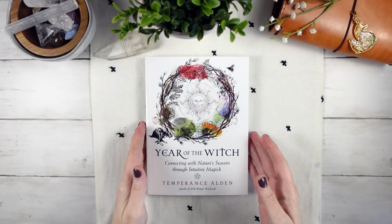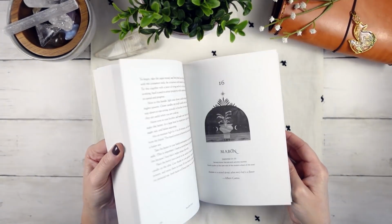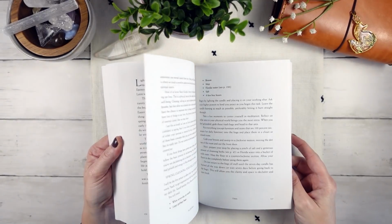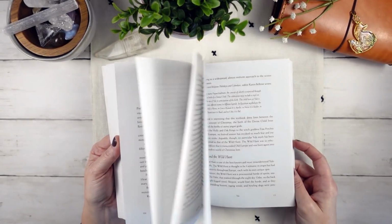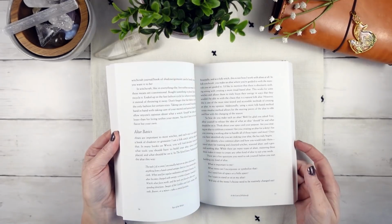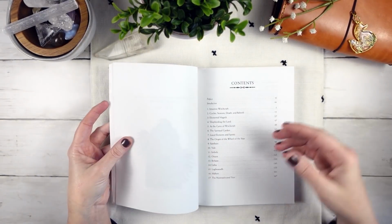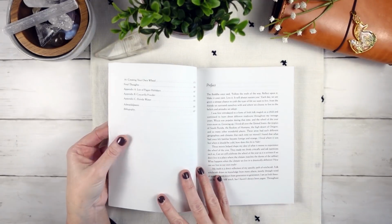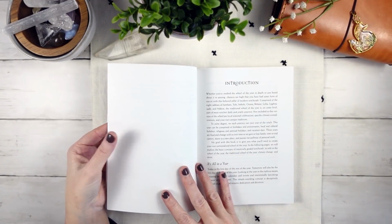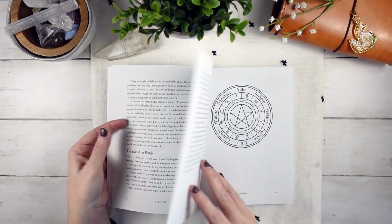This book was fantastic. It is a wonderful primer, I think, into working with seasonal energy from a more witchy perspective. I love that it is not tied into one particular witchy tradition or another. As it says here on the book cover, it's connecting with nature seasons through intuitive magic. I'm very much intuitive when it comes to my personal practice, and so I really enjoyed this book because it was not only a blend of the seasons and working with seasonal energy, it was really heavily influenced by intuitive magic more so than following traditional magic paths, which I really did appreciate.